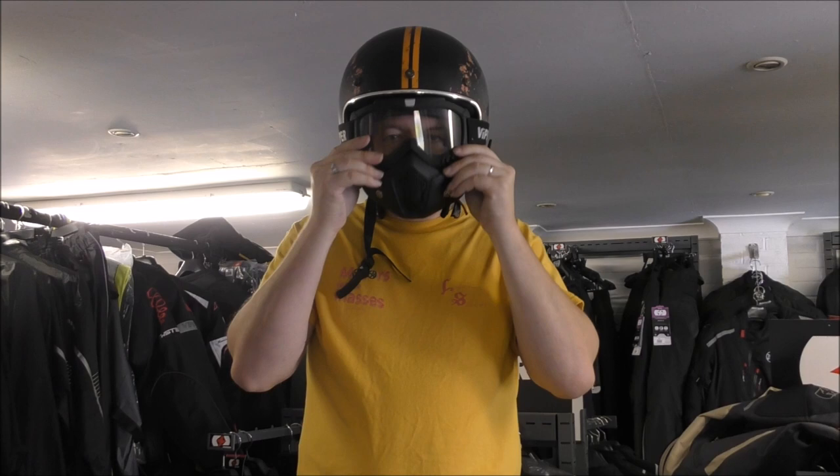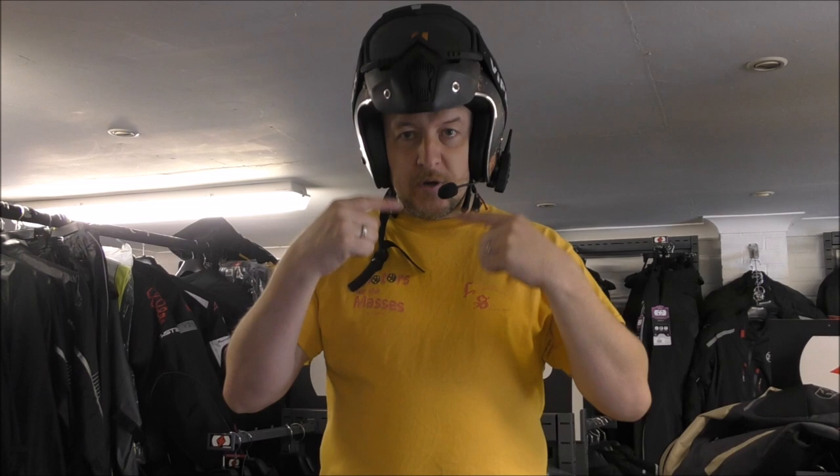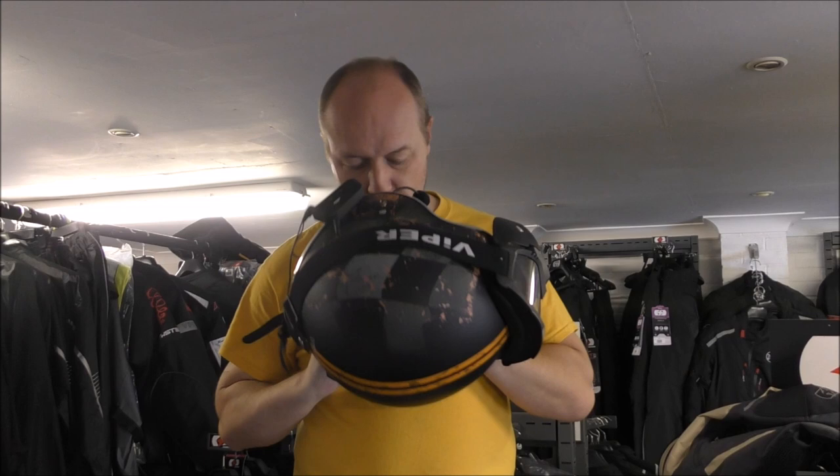Now, of course, with these kind of things, you do have to suffer a little bit with wind noise, but I've got a Bluetooth microphone on this and I can quite happily have a conversation with someone on the phone or through a Bluetooth headset, and I can still hear what they're saying. The microphone is here and the earpieces slot inside. Now, this again is another good thing about this particular helmet, because you can take off these sides like so and stick on the earpiece for the headset.